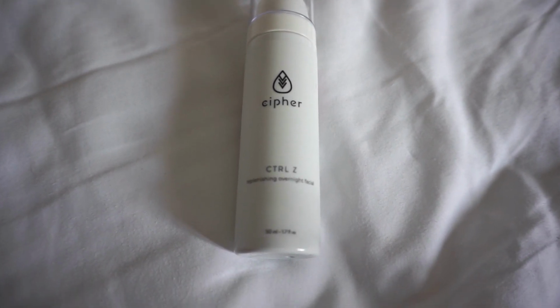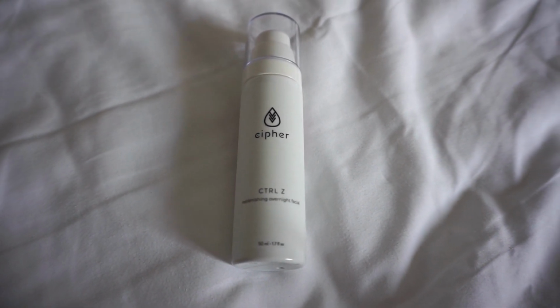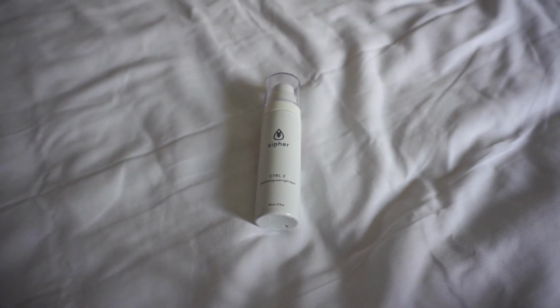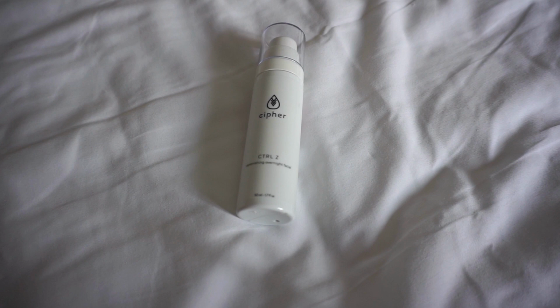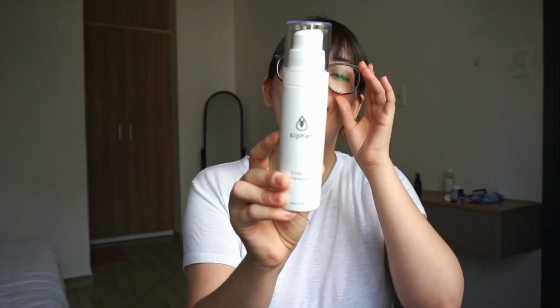It is all in all a really amazing product. I could not recommend this enough. It doesn't sting, it's very gentle. Start off slowly, maybe once a week if that's something that you are not sure about, and then move on to something a little bit more frequent, like every other day. So yeah, this is a really great product here.